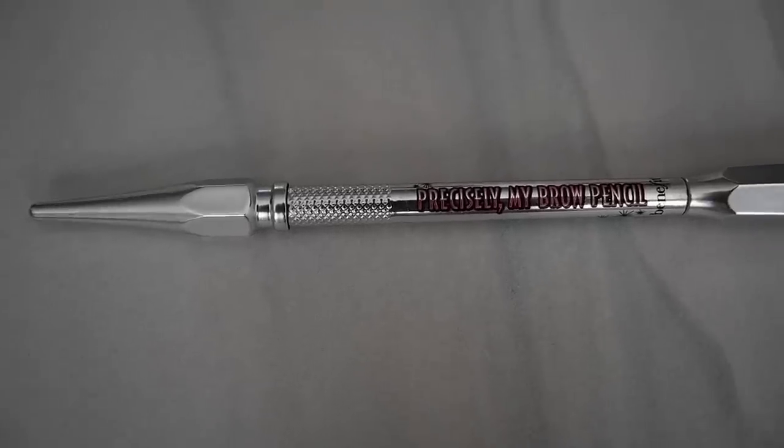So I'm using Benefit's Precisely My Brow Pencil. And I love this because on one end it has this little spoolie. So I will go up on the inside of my eyebrows and then have the rest going. And this shade is 4.5, which is probably a little bit dark for me. So what I do is the inside of my eyebrows, where you see it's more sparse, probably like the first inch, I don't touch any of that. And after that inch is where I start.